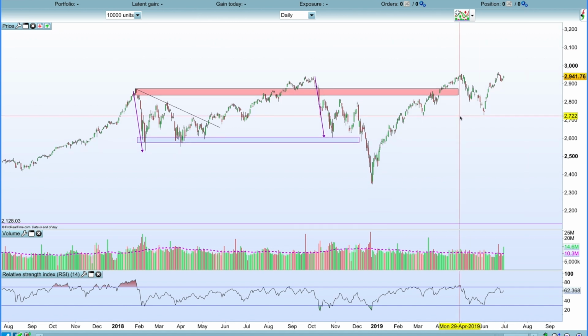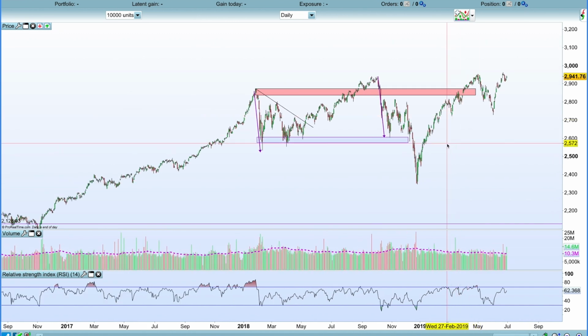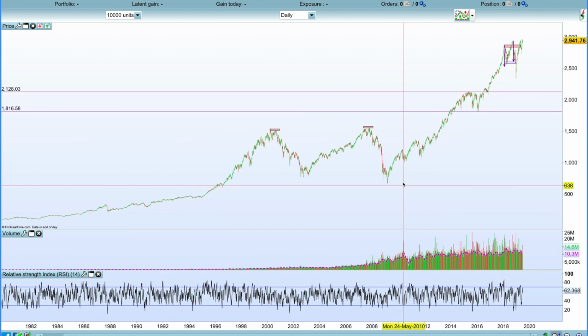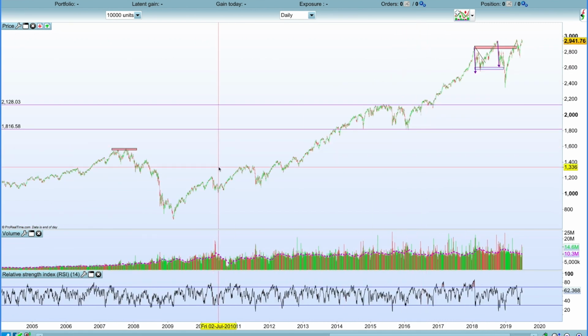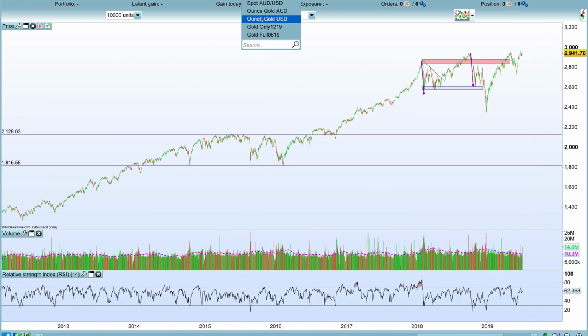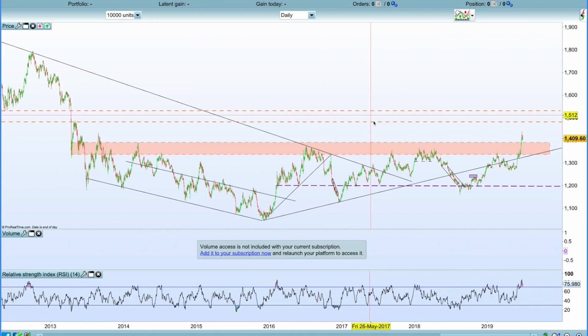In 2009, 2010, gold did extremely well, but so did the stock market. So maybe we're moving into that sort of environment again where both can move in tandem. But who knows? It's been a really definitive couple of weeks for gold. It's starting to get a bit of interest.